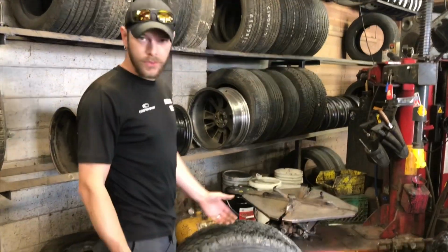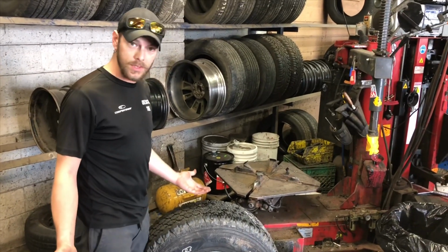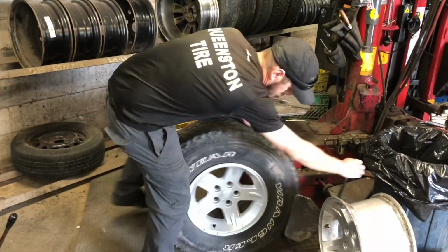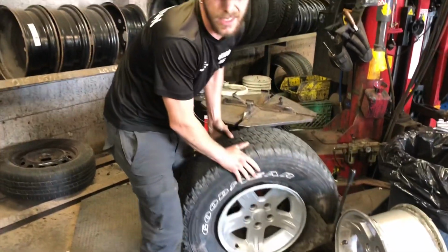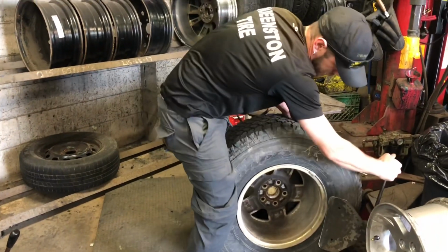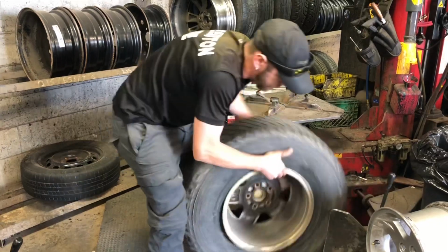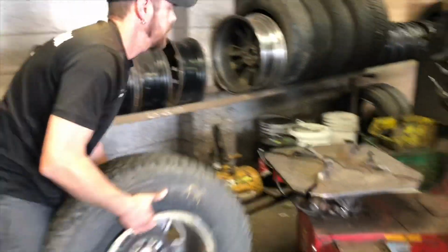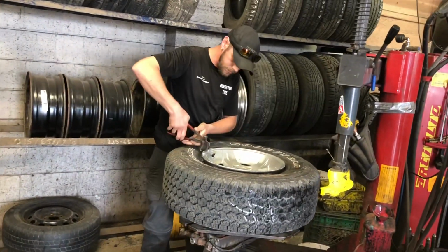All right, so we're going to run you through the process of mounting a tire. It's a pretty basic setup. The machine does most of the hard work, so I don't have to. The first thing we're going to want to do is break down the beads of the tire. On a big Jeep tire, it's pretty easy. They just swap right off for the most part. Or just get it up here on the tabletop. Take off some wheel weights, that way they don't kill my machine.